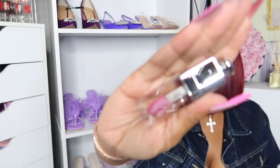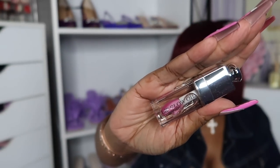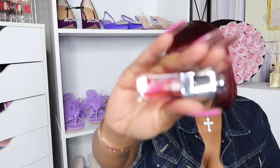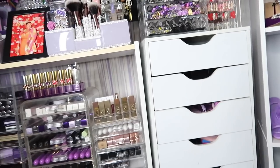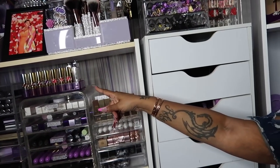I got some over here I ain't even ever wore, y'all. I'm going to show y'all. It's not the oils, though. I don't think it's the oils. I'm going to wear these, though. I'm really good. I gave away, sold a lot of makeup, threw away a lot of makeup, so if I get it now, I strictly use it. And this is pink. These are so cute. I have some products over here that I think are more like lip glosses. Y'all see them right there.